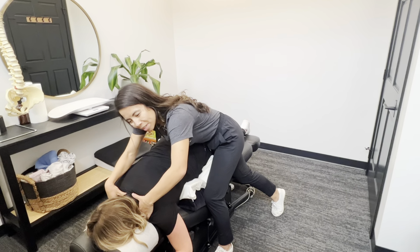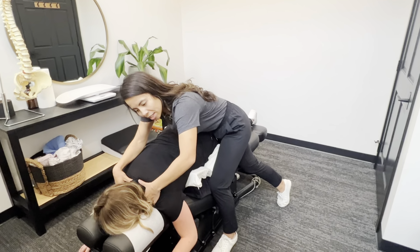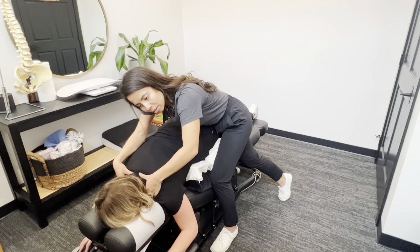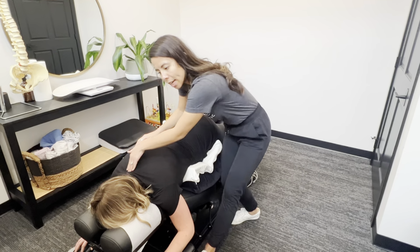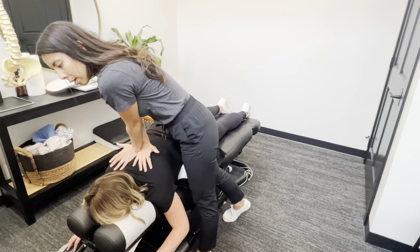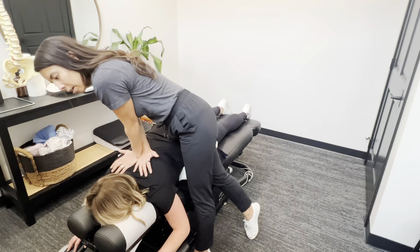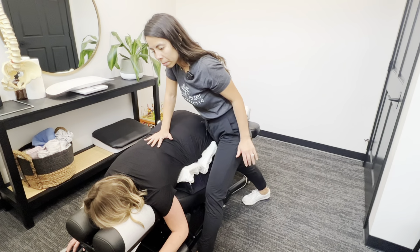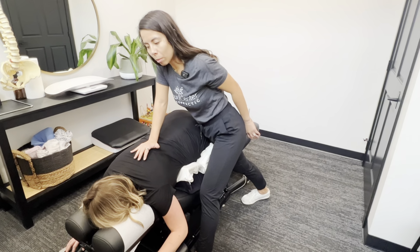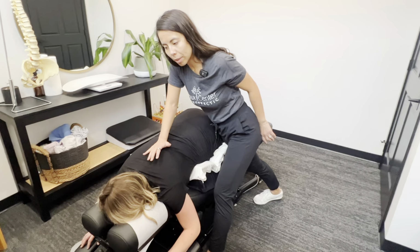Good. So I'm testing rotation at her cervical thoracic junction right here, and she's pretty locked right here. On this right side, breathe in, breathe out. Awesome. And same with just normal extension through this thoracic spine.